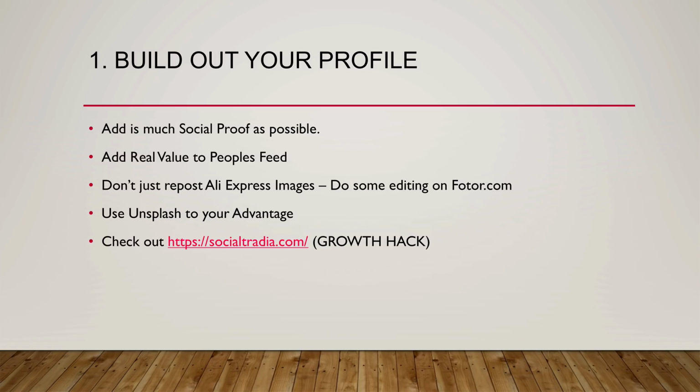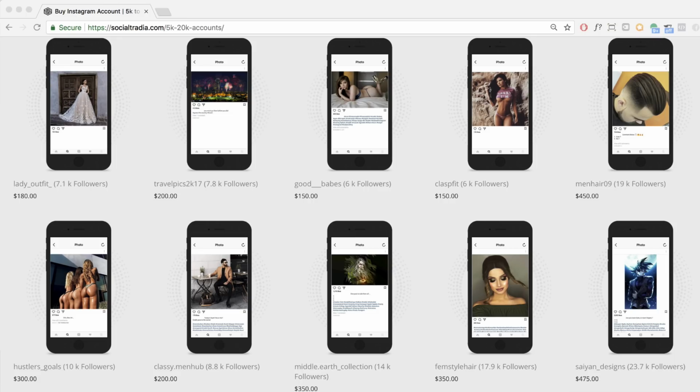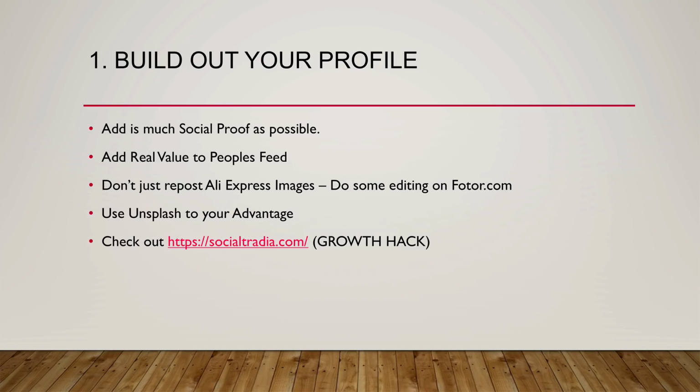And I also know that a lot of people actually buy accounts. For example, they buy an account for $200 to $300, which has 10 to 15k followers. That means you get the swipe up option, and also it shows that your account has been followed by a lot of people. So obviously that's probably against Instagram's terms of service, but that is what some people are actually doing.